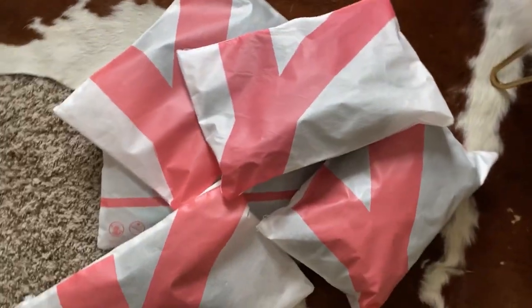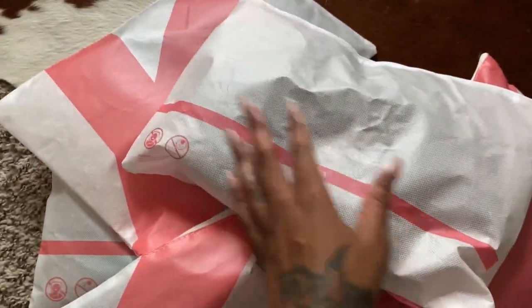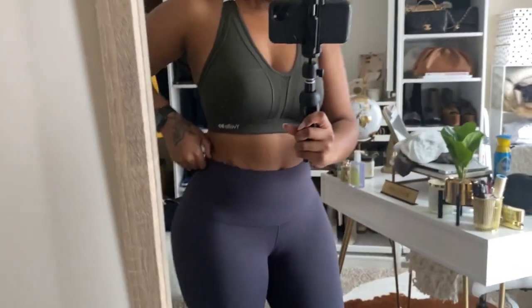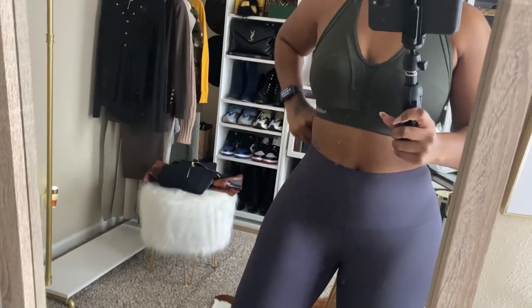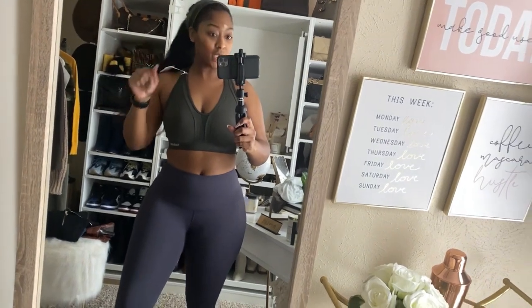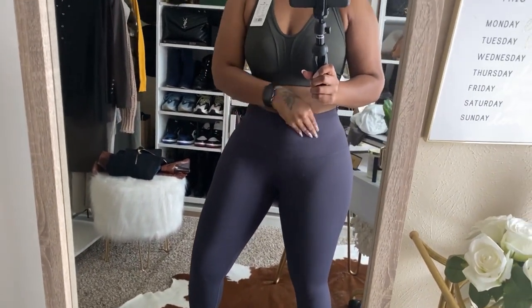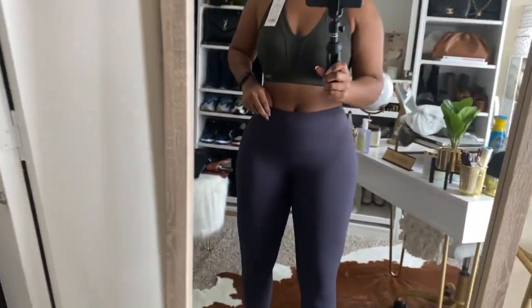So this is the packaging that it came in. Super cute, I'm loving these little bags. As you can see, I got a lot of stuff. The leggings that I'm wearing right now are the high-waisted gray support leggings. Yes, honey, she's thick, like quarantine thick. But that's why I said they go from extra small to 5X. They're super cute and they feel so good, too. I'm wearing an extra large.